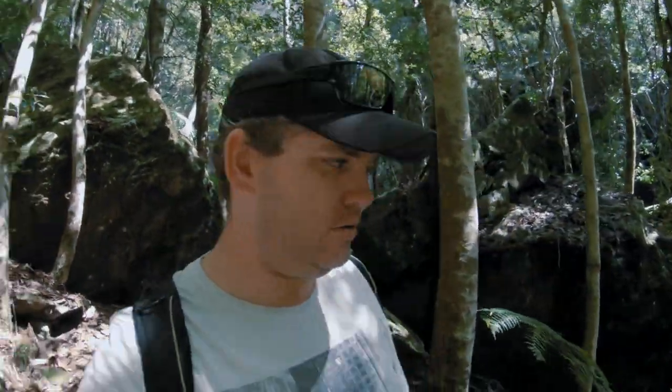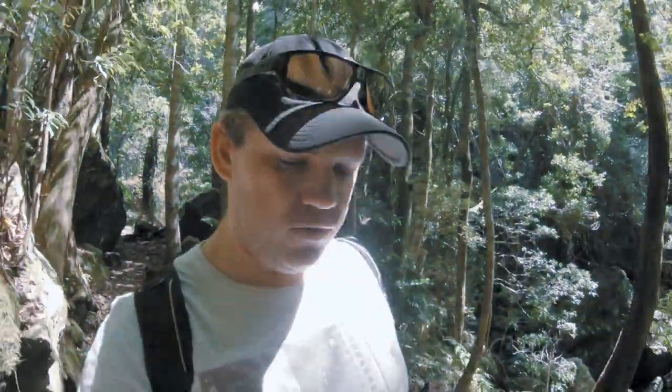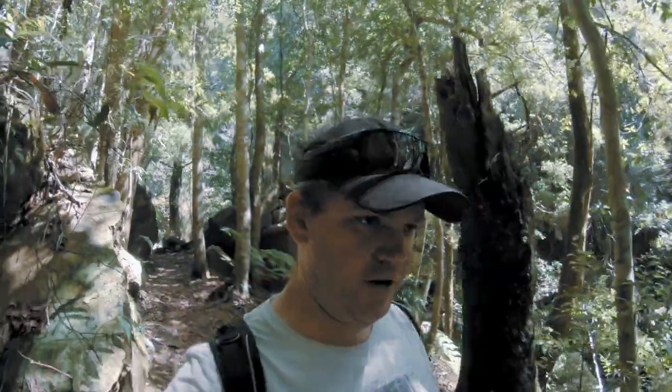Done our walk, the Twin Falls. Highly recommend coming down here. Some stunning scenery, big rocks, some caves. It's been very dry apparently, so the falls themselves, there's not much water coming down at the moment, but they're still quite beautiful nonetheless. Just peaceful too.